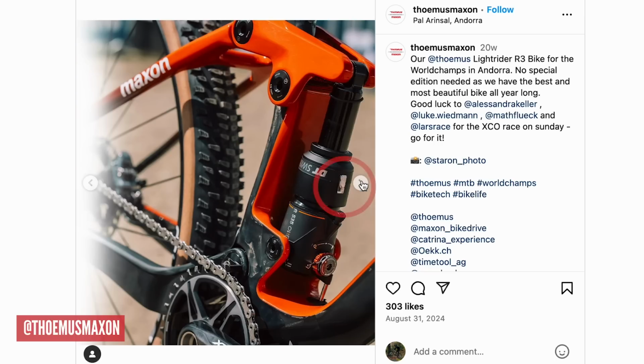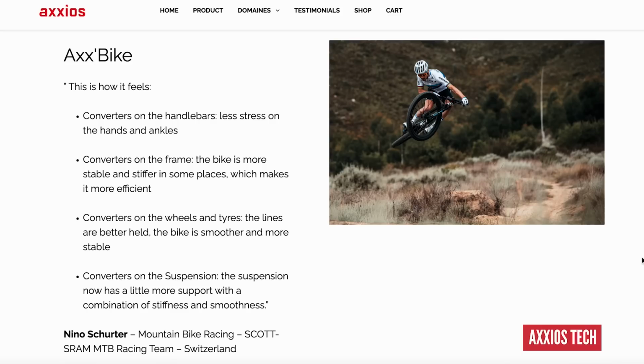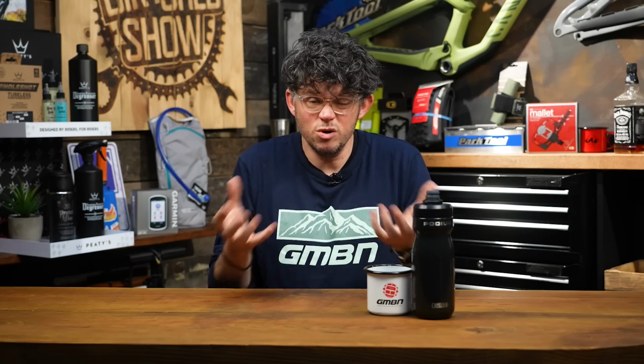While there doesn't seem to be much science or any real data behind them, both brands quote riders saying that their bikes feel better after fitting these stickers, chips. But with racers looking for every little edge, maybe that extra bit of confidence is worth it, even for the placebo effect.